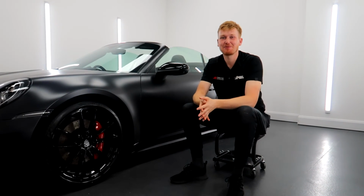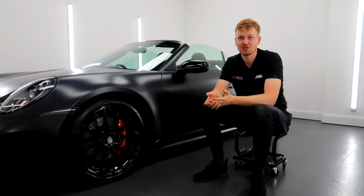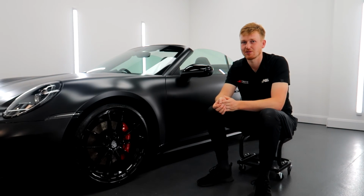So, what is the difference in price between gloss and satin PPF? The honest answer is there isn't a difference. They're exactly the same price simply because we install them exactly the same and there is no difference in material cost.